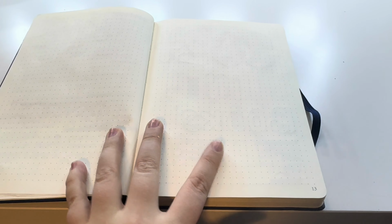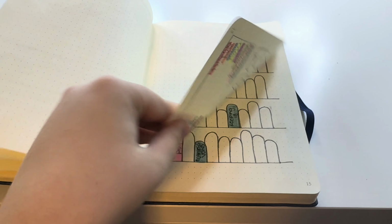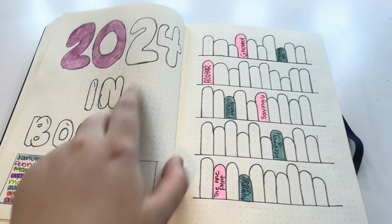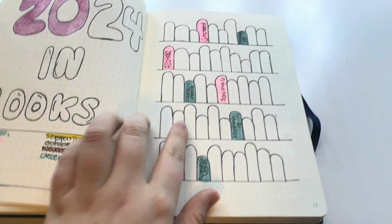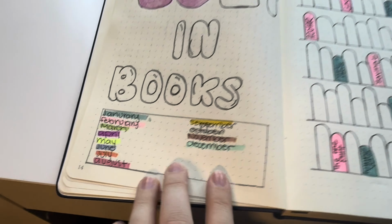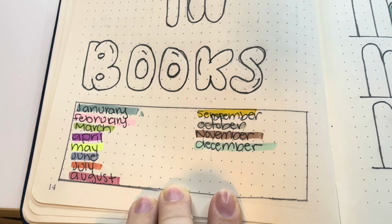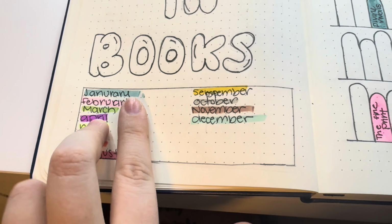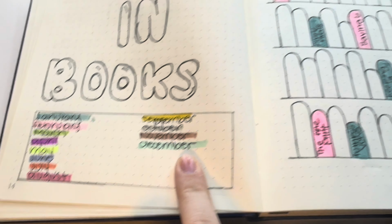And then I skipped it in case I needed to add more series. And this is where we get unfinished, but I have my 2024 in books, and this is how I set it up. So down here we have the months color-coded. Ignore my nails, they look so bad. The months color-coded, so January all the way to December.